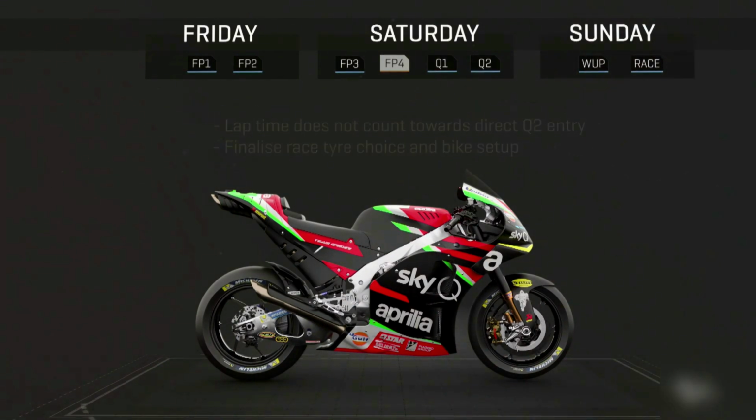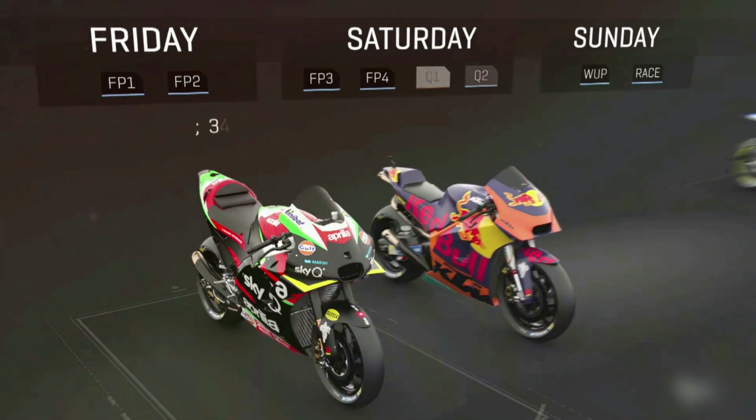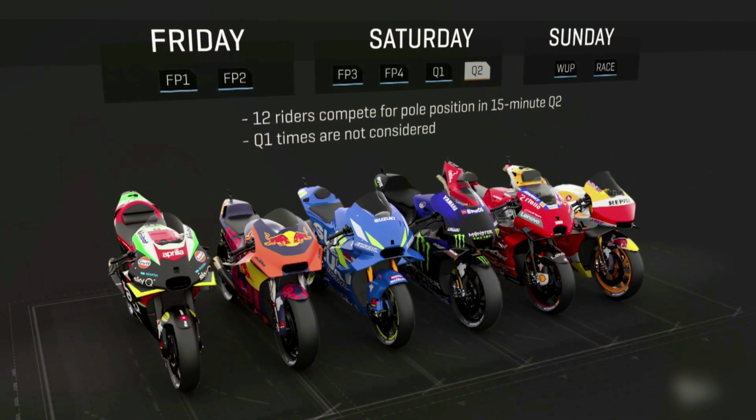Qualifying 1 or Q1 is all of the riders who did not get inside the top 10 during the free practice sessions, and their aim is to set the fastest lap in 15 minutes. The fastest 2 riders from Q1 will progress to Q2 to join the top 10 during free practice and have 15 minutes to ride the fastest lap. The lap times determine the starting order for Sunday's race.